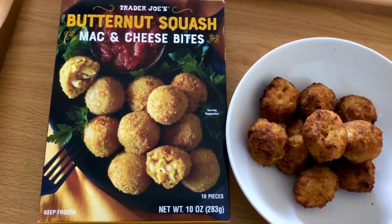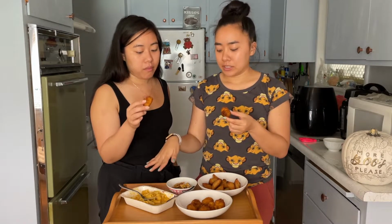Mac and cheese bites? This is also the butternut squash mac and cheese, but in bite form. I'm curious to see if this is any similarity to this. This was really sweet and had a nice gooey texture, but you could taste the butternut squash, so.